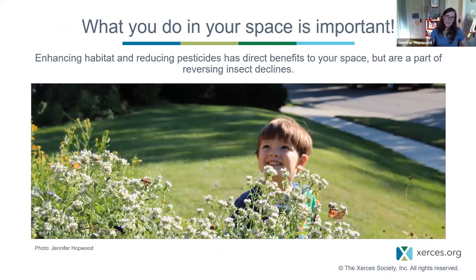So these steps that you can take in your space or in your community are really crucial and directly beneficial to your space, in that you will have more flowering plants and more produce in your garden, and they bring you joy. That's the take-home message too. But they support broader biodiversity that's also really critical for the area beyond your space. For your community, it has broader conservation implications, especially as we are facing more pollinator declines, in the backdrop of larger declines of other insect groups too.